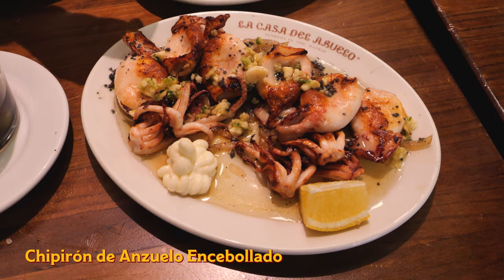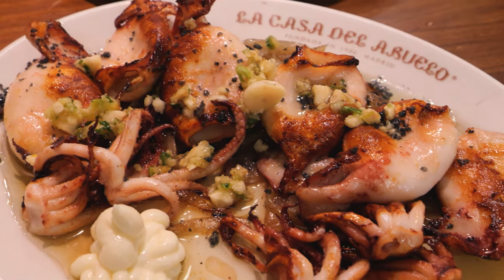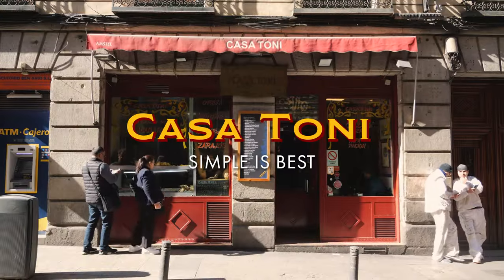Funnily enough, the dish we enjoyed here the most was their gorgeous cuttlefish and onion dish. This was so tasty and the onions were perfectly caramelized. As per usual, the meal came with complimentary olives and the bro even washed the food down with some refreshing tinto de verano.